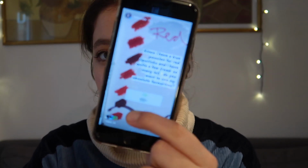So I asked you on Instagram, do you want to see my red makeup, my favorite reds? 100% of you said yes, so here's the proof you want to see. And I have a deep passion for red lipsticks, and I have quite a few.